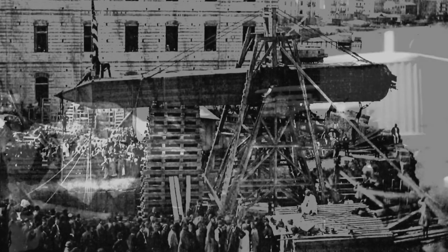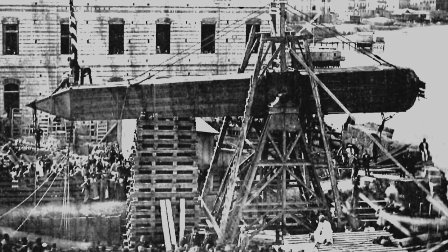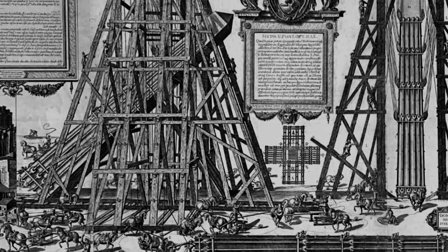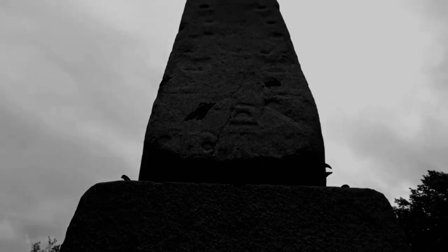Now, the obelisk moved at the rate of one city block per day. It was pulled along by a steam engine. What was done? They took a steam engine, an anchor chain, attached it to the obelisk, and the steam engine winched the obelisk along. Sometimes it took a day just to turn a corner. You're dealing with a huge block.